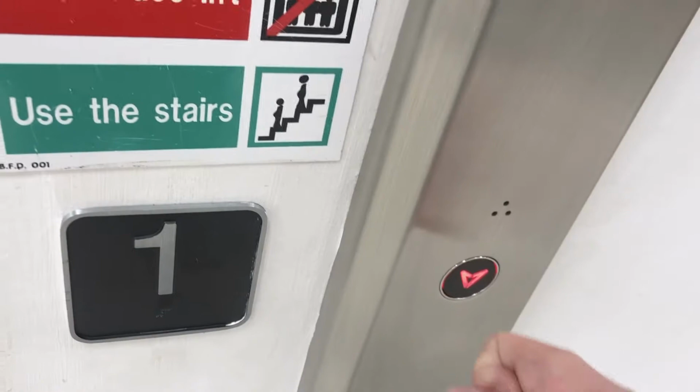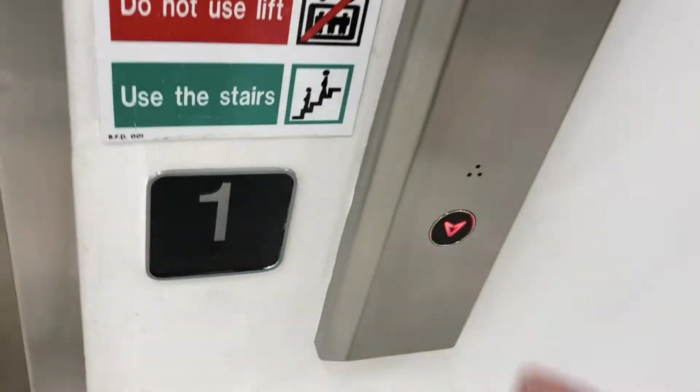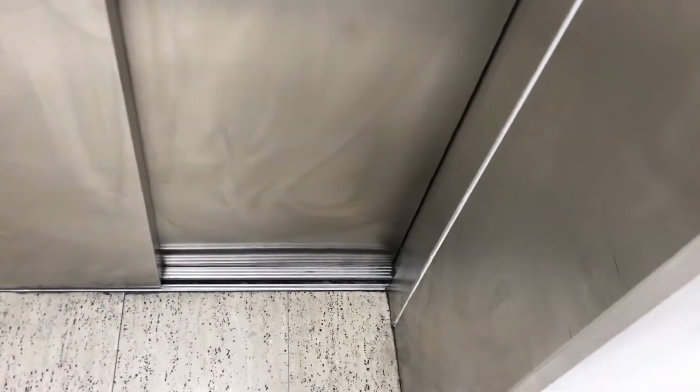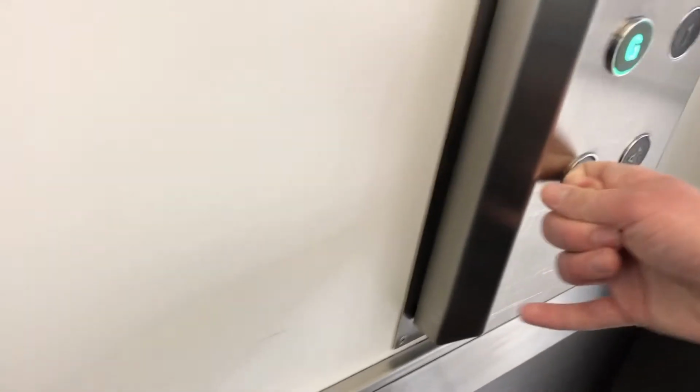This is Boots, and the Kone escalator isn't working, but at the back of the store there's an awesome old Evans lift which got modernised to Schindler a couple of years ago and has now been modernised by a boring generic, which isn't even interesting. This is the same one as the one in Worcester. Ground. Boring generic.